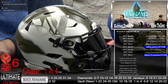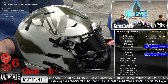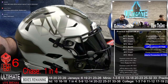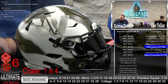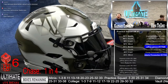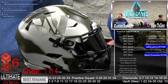Let me take a quick peek at the break page, see if anything else is sold out, Alex. Looks like we're still two to go in that college break. Otherwise, fairly open. I mean, we do have four to go in the jersey single. We got six to go in the vault. Five to go in that jersey double. Five to go in the diamond double, so these should be breaks for early on in the 3 p.m. hour. Val says I have that same Bettis helmet, Jamie, if you're interested. There you go. So hit up Valerie.